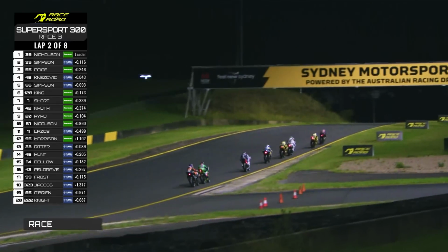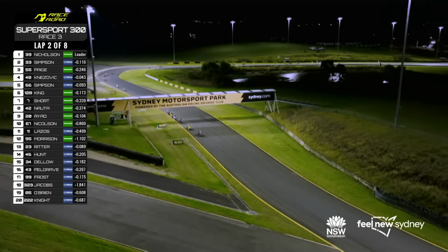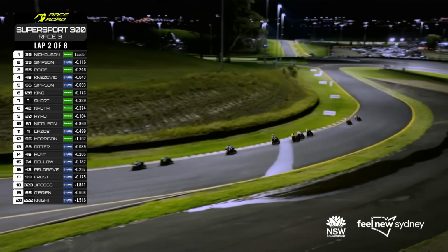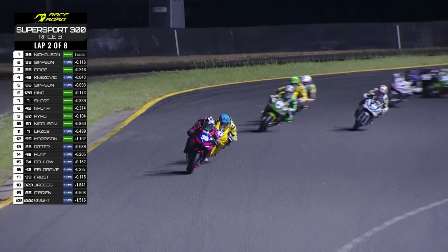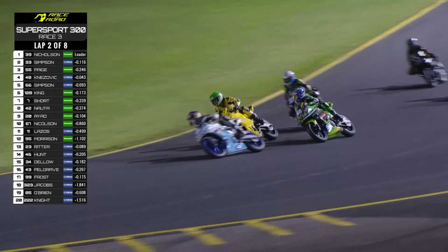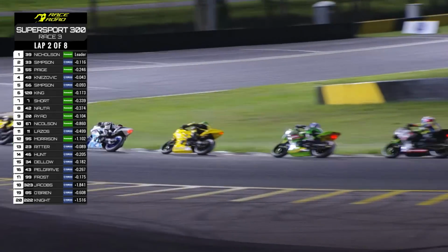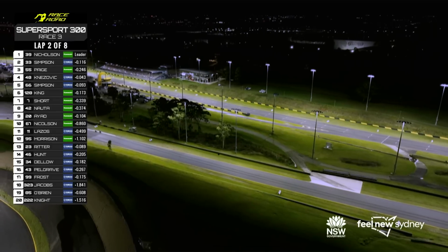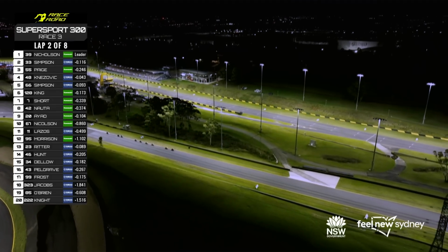The thing I've noticed about this racetrack is there's a lot of new names up the top. Like Tyler King doing such a great job. Ollie Short's right up there. Nicholas Lazos is up there as well. Well, Isaac Ayard on board bike number 20, charging down the inside of Riley Norder. First year in the Supersport 300 category and doing a great job after graduating from the Blue Crew Junior Cup.